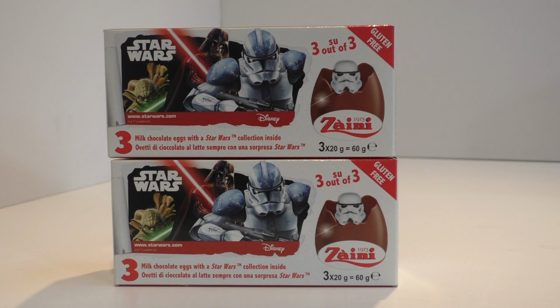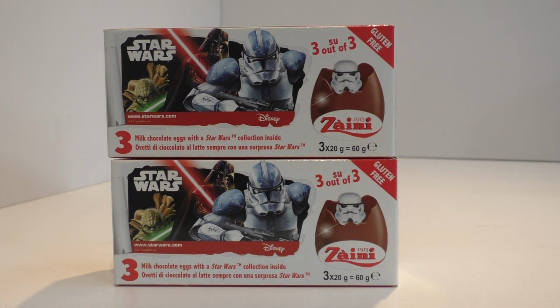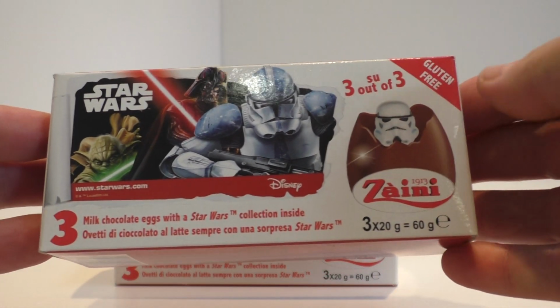Anyway, these are Zaini, how do you pronounce that? I cannot remember where I got these from. It could possibly have been Toys R Us, thinking now. I'm going to show you around the packaging first of all before I pop these open.